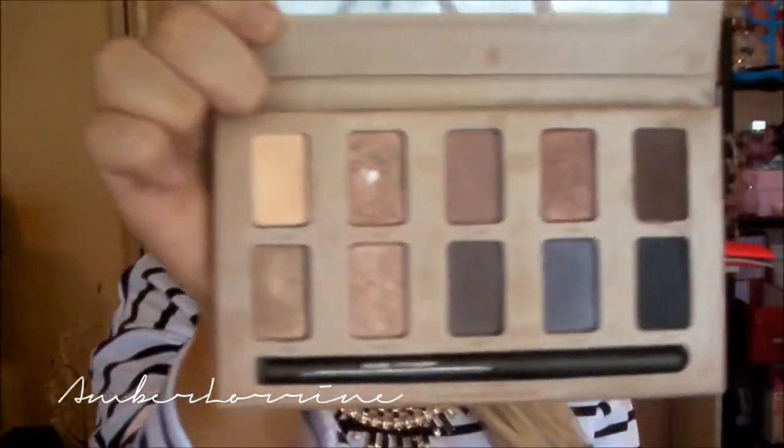I definitely will be repurchasing the palette when it is all done. I love the colours. It's my go-to palette. It is a very neutral palette, but definitely some standout colours there, and I really do love the STILA range.